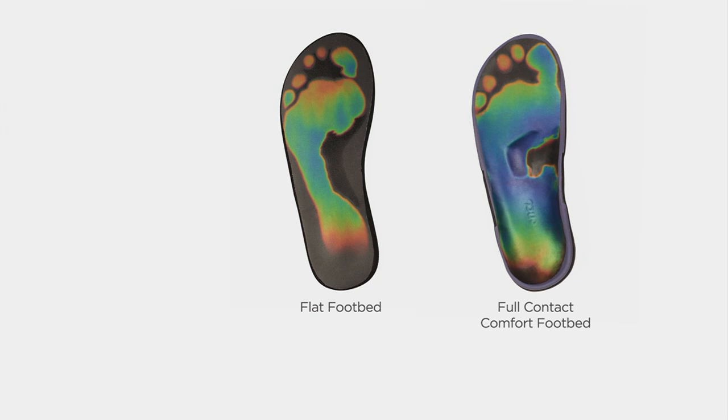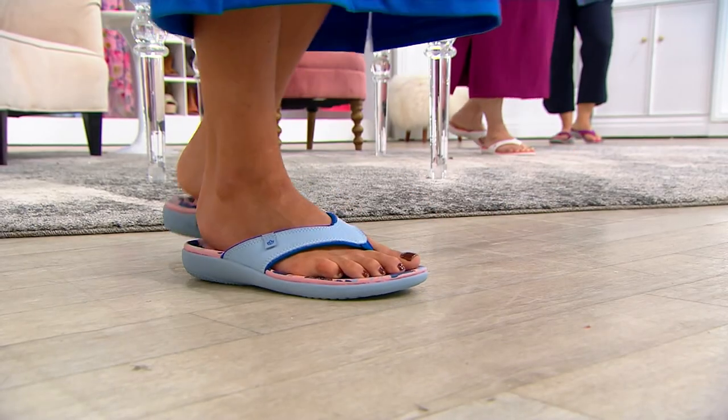And then in the images you see here on the left, the black area is where the shoe is not making contact with your foot. It's a lot of vacancy there. But that full contact footbed from Revitaline from Spenco is showing you the full contact. All those colors are meeting and greeting your foot. So every step that you take, you're going to have the proper placement and the proper support. And you can't get that with any old flip-flop. You need to have an orthotic flip-flop or an orthotic shoe.